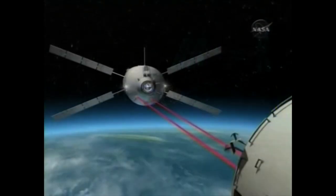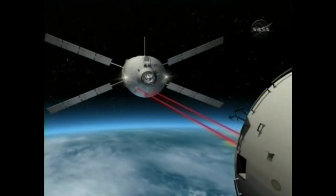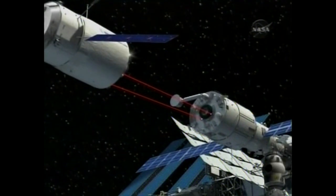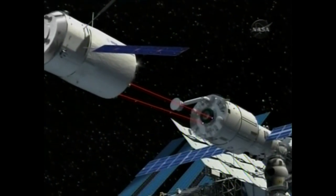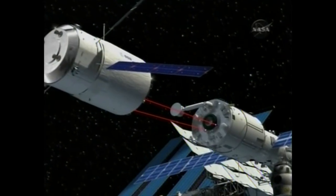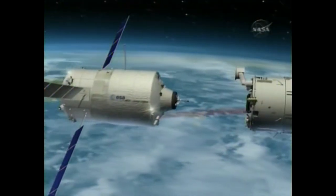This would be the scene in the final stages of rendezvous and docking on April 3rd, where the automated transfer vehicle would hone in on the docking target on the aft end of Zvezda and approach at a very glacial pace. The final contact and capture rate would be about 1/10 of a meter per second.